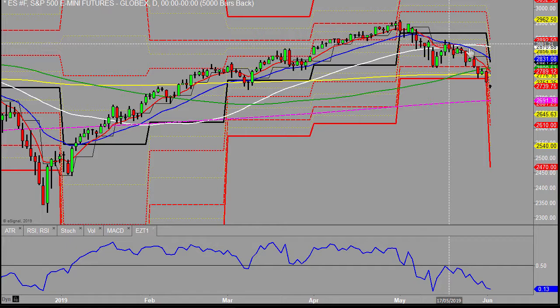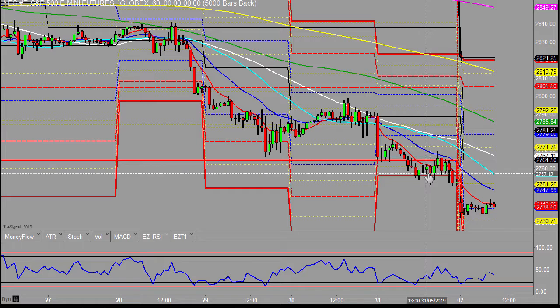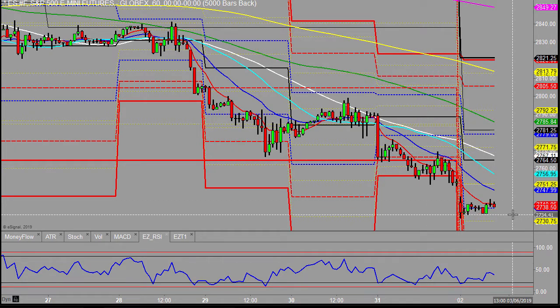E-minis, well, they sold off on Friday. Eventually had a half decent rally. At one stage, half decent rally into it, but carried on selling off through the 200 there. But it doesn't even show the rally on here. The rally was so slim, actually. There we go. Little half decent, I said. Not great. What's it look like for now?